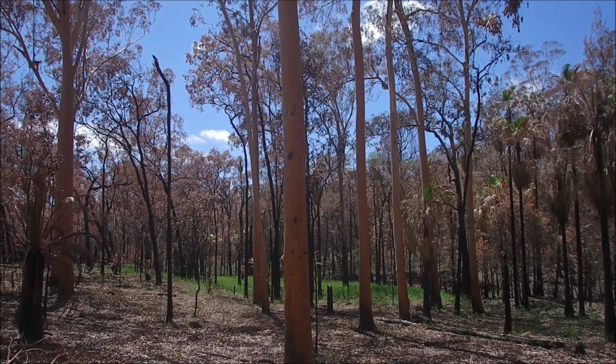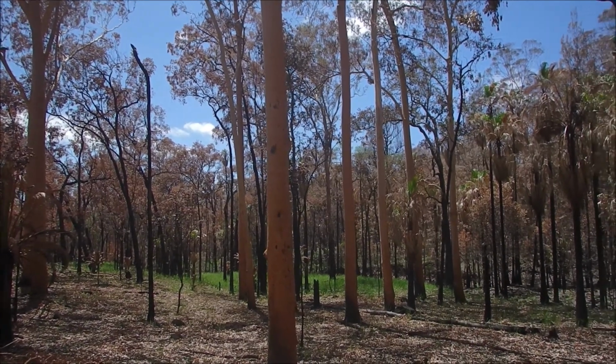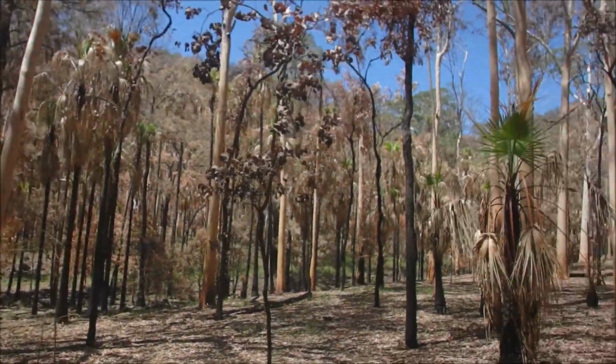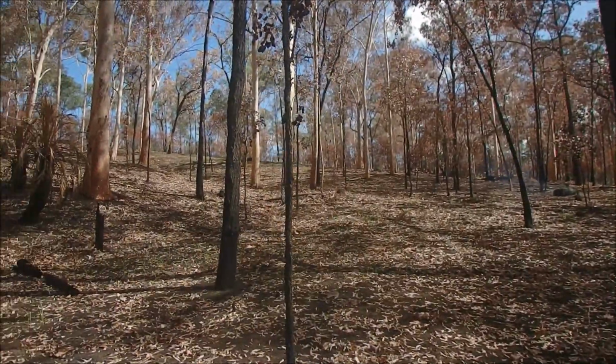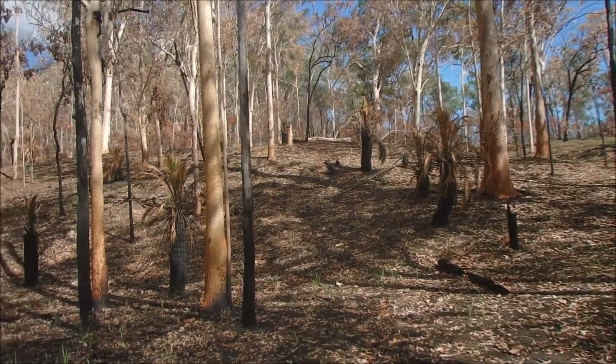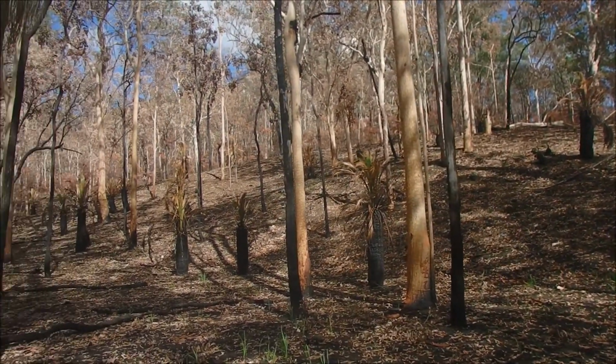As they age, the bark gradually darkens, and then it peels, and the light bark underneath shows. You get little bits of the older bark left behind, and hence they're called spotted gums.